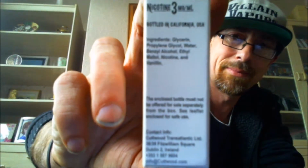On the other side, we've got nicotine at 3 milligrams per milliliter, bottled in California, USA. Ingredients: PG, VG, water, benzyl alcohol, ethanol, maltol, nicotine, and vanillin. The enclosed bottle must not be offered for sale separately from the box. Please see leaflet enclosed for safe use.